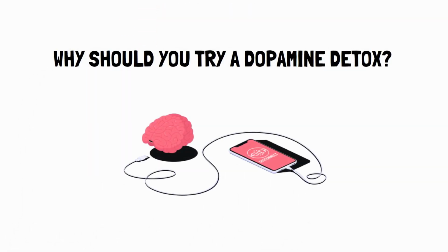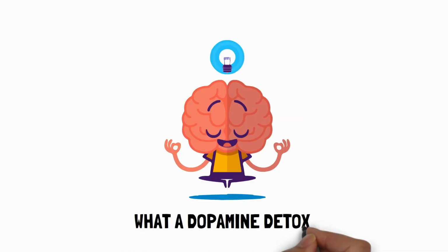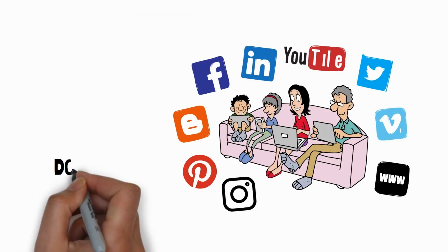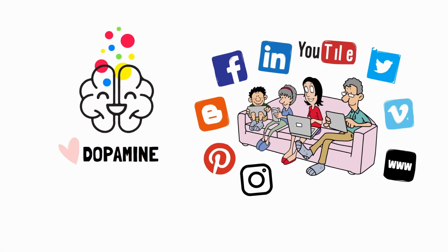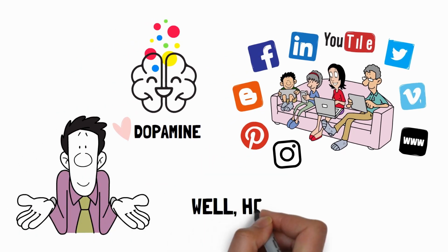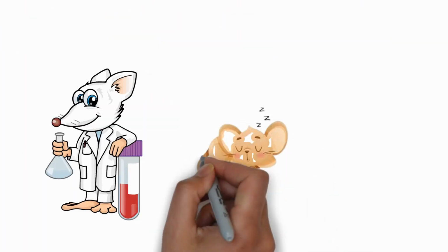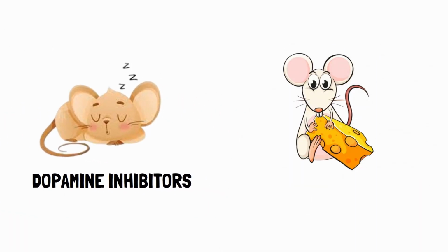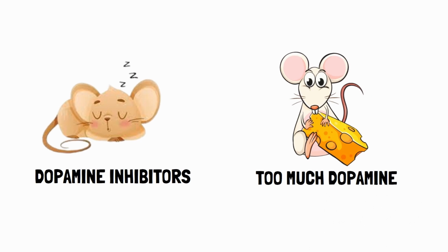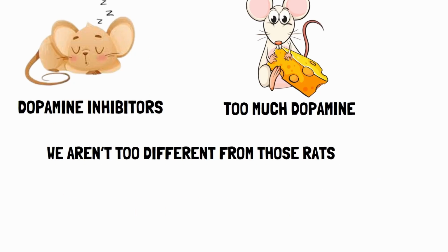Let's go over the basic science behind the effect of dopamine and what a dopamine detox is before I show you my tips. You probably know dopamine is that happy little friend that gets us high when we experience a pleasure. We love dopamine. Why shouldn't we? Well, here's why. In a study on lab rats, it was noted that rats with dopamine inhibitors lose the will to do, well, pretty much anything really. Those that get too much dopamine for a reward become addicted. I'm sorry to say we aren't too different from those rats.